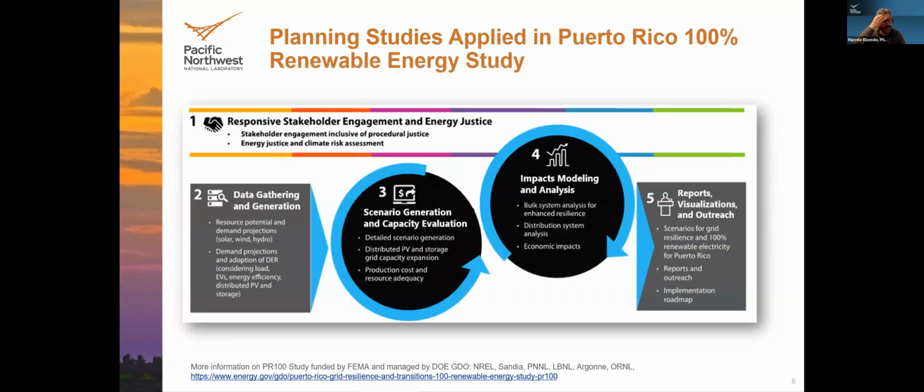Another example is the Puerto Rico 100 percent renewable energy study. This is currently going on. It's about to finish, but in this case, in addition to the stakeholder engagement and scenario generation, in between the scenario generation and capacity evaluation, you have capacity expansion, production costs, and resource adequacy on this side. And later in impact analysis, you have a power flow and bulk system analysis and reliability.